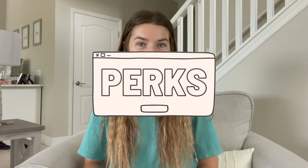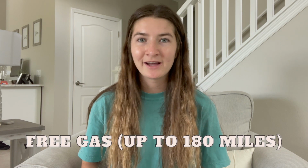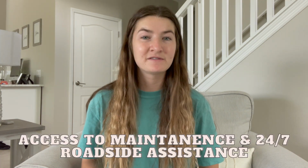So the next thing that I'm going to talk about is the perks that Zipcar comes with. So the first thing is that it comes with secondary insurance on all trips. The second thing is that it comes with free gas for all trips. Basically, the free gas is up to 180 miles a day. If you go over that, then it is 58 cents per mile. After that, you also have access to maintenance and 24/7 roadside assistance if something happens.